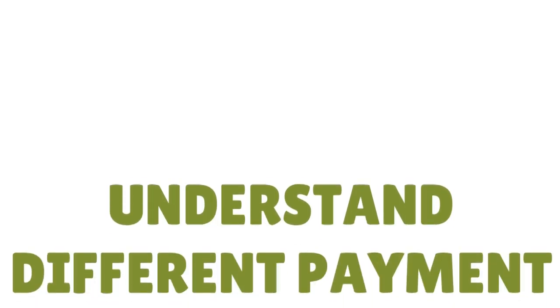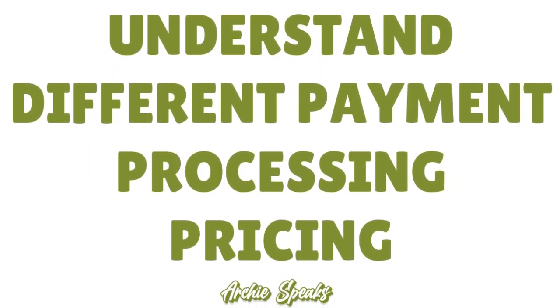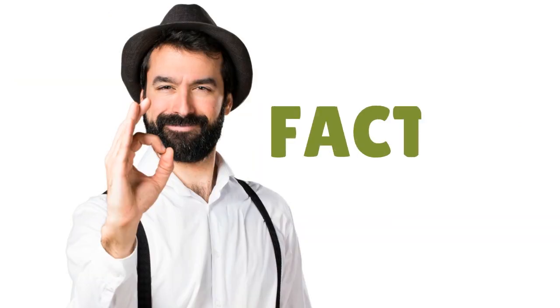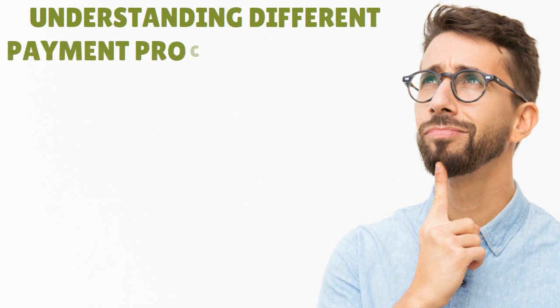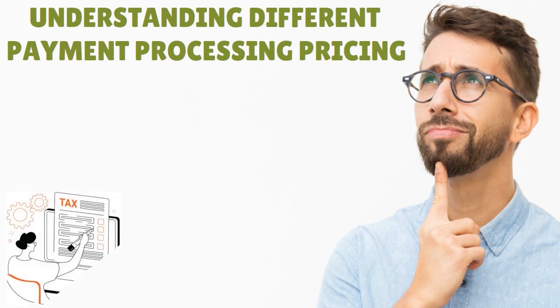I want to quickly explain to you the different payment processing tiers that you can really expect to have if you are a merchant and you're looking for a payment processor. So here are the facts I want you to pay attention to. One thing for sure, when you think about payment processing tiers, pricing tiers, you are speaking about cash outflows, because this is an expense for you. Of course, this expense is tax deductible, but it's still an expense.